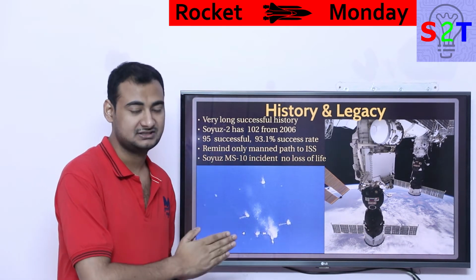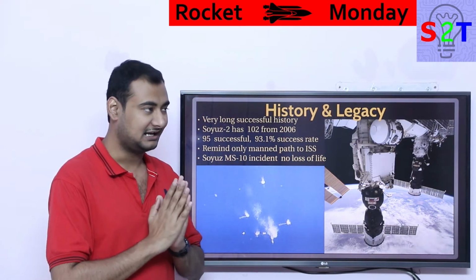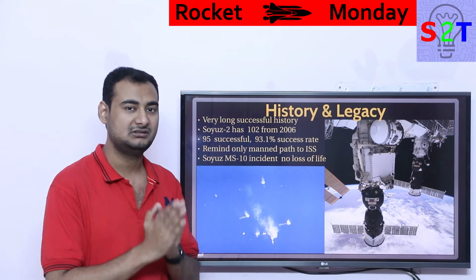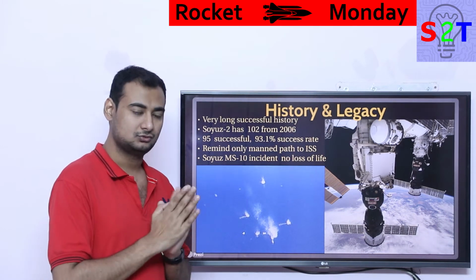That simply means the USA was left in a position where they had no way of sending people to the ISS. Flat out, they were stranded, so to say. So only this rocket was capable of doing that. For a very brief period of time, this rocket was the only capable mission-ready vehicle that could carry an astronaut from the ground to the ISS.